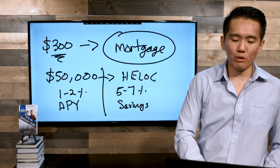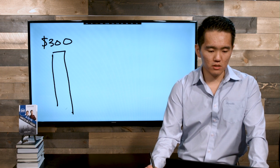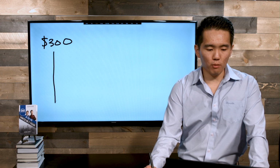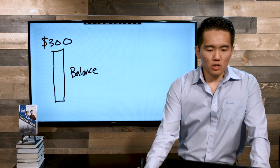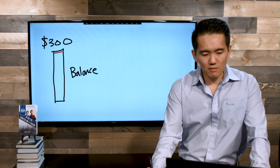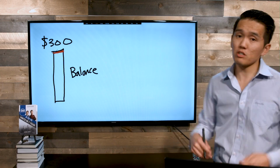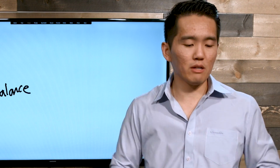Now, back to the double income utilization. This will be my reason number 2 why I believe that using a HELOC to pay off your mortgage is far, far better than just doing extra payments. So instead of doing extra payments of $300, okay, let's say this is the mortgage, and this bar graph represents the balance of your mortgage. So when you do this, you're maybe taking a very small layer out of the balance, which again, I'm not gonna be a liar and tell you guys you won't save money. You'll save money by doing it this way.